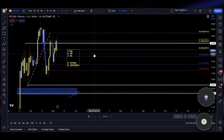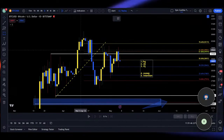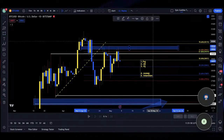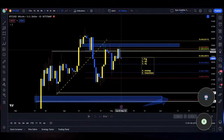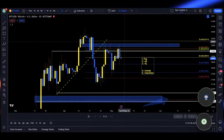Maybe we go to the daily. Let's look for an order block here. You see this wick? There's a wick here, so there are trapped buyers there and sharp shorts, because the red is red. You see it reacted properly here. React, react, react, react.